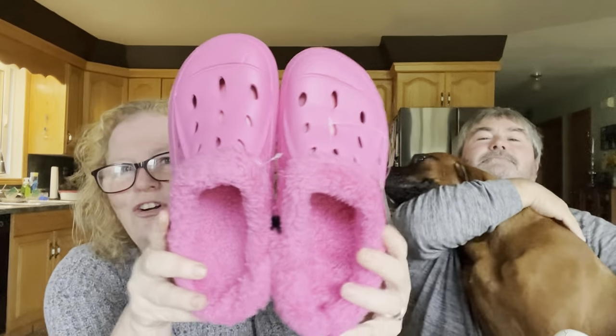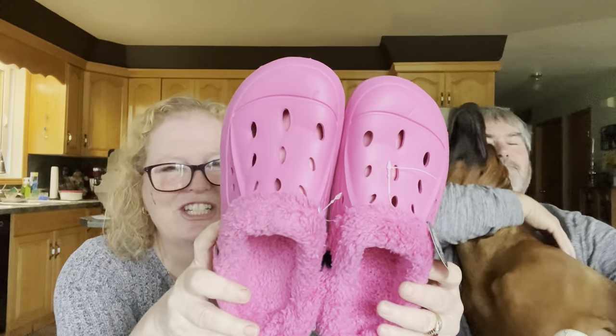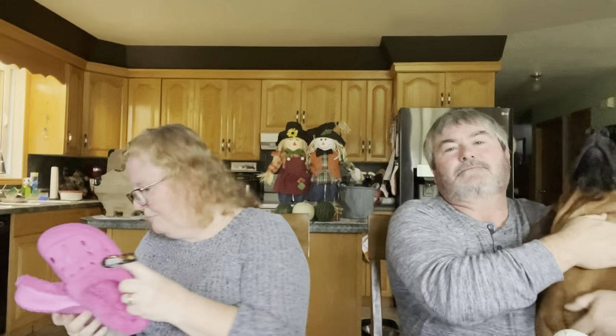And Sean spotted these for me. Look, these ones are pink and fur inside. So I can slip these on if I just need to run out to the chickens or something. And I did get the size 7 that I wear. They're calling them clogs, and seriously? They were $5.